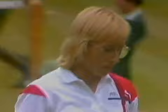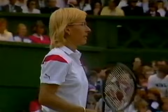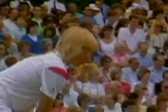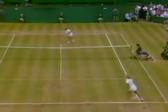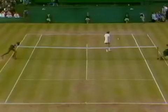Mandlikova leads 3 games to 1. So the holder of the title, having got her name, game on the scoreboard. She's only won two points against two service games, so she'll be down to this, I think. Oh.